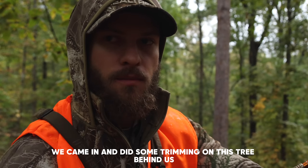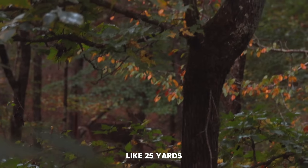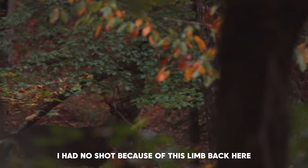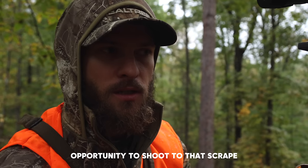We came in and did some trimming on this tree behind us. We had that buck making a scrape yesterday right here at like 25 yards. And I had no shot because of this limb back here, so we brought the pole saw in and took this limb down. Definitely have a better opportunity to shoot to that scrape.